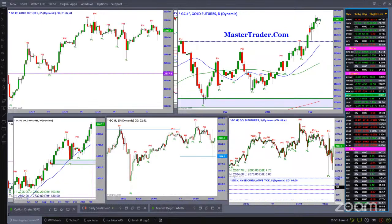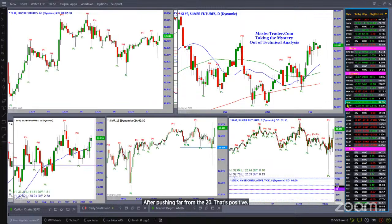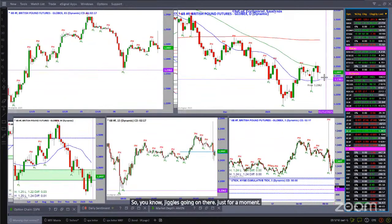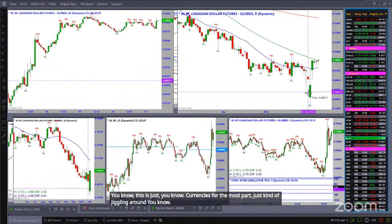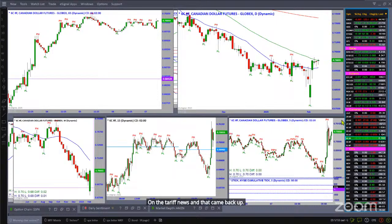Gold is up here, hanging high at new all-time highs after pushing far from the 20. That's positive. Silver has been a laggard, but so far holding up. That's coming up off of the low here. So, jiggles going on there. Currencies for the most part are just kind of jiggling around. The Canadian dollar got whipsawed big time on the tariff news, and that came back up. So again, equities, bonds, currencies, you know, you're getting your neck snapped.